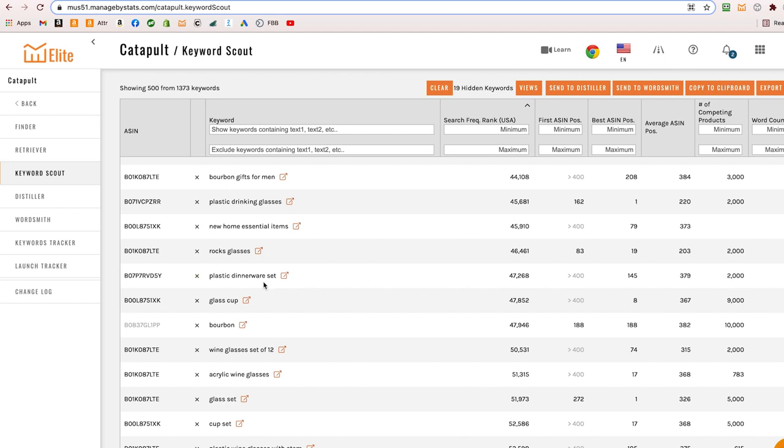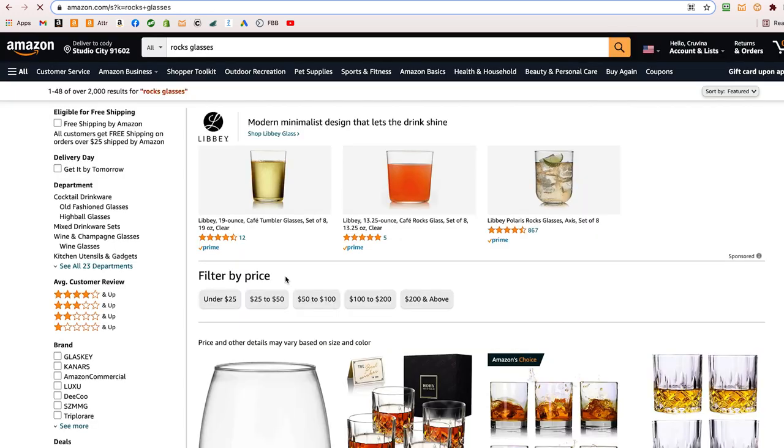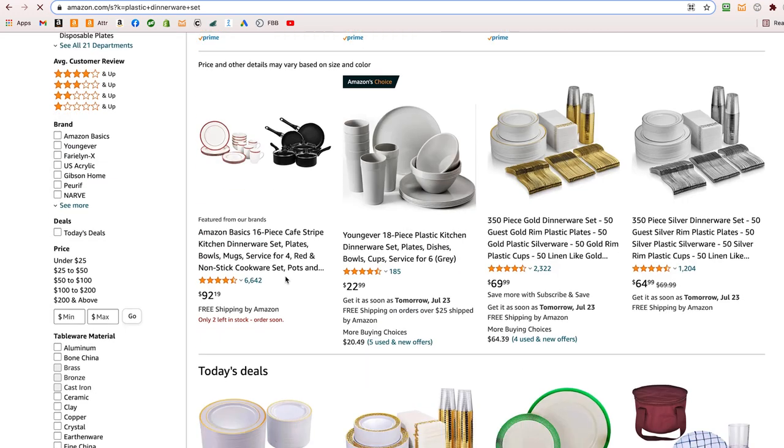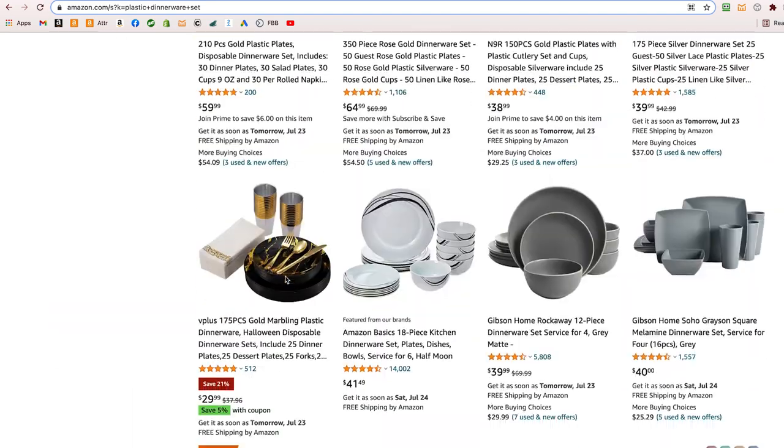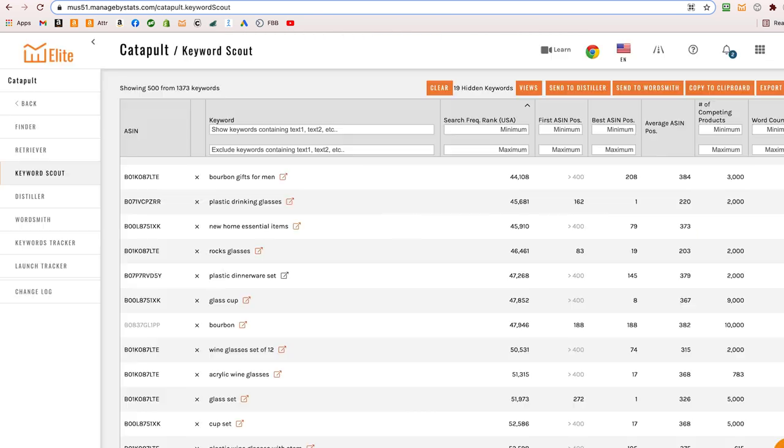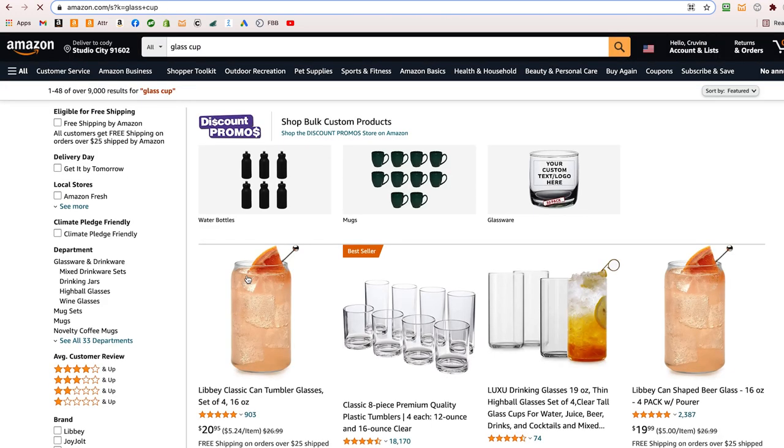Plastic drinking glasses, yeah, that's good. Colored glassware, ours is not colored, so we'll get rid of that. New home essential items, again, kind of broad, but it could be very applicable. And if we have that in our bullets somewhere, that could be nice. Plastic margarita glasses, not margarita glass, so it's gonna be a whole different arena. So we'll get rid of that. Yeah, it's different shape, different type.